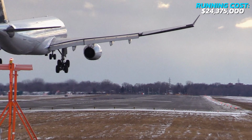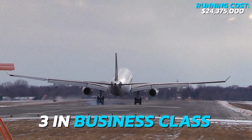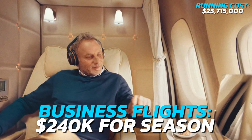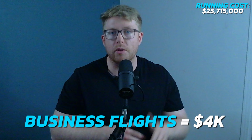If you have 40 members of staff traveling to every event, 37 are going to be in economy class, and the riders and team principal are going to be in business class. You're going to spend $1.1 million on economy flights for the team and another $240,000 for the business class flights. Now, this is assuming economy flights cost an average of $1,500 and business class flights cost an average of $4,000.